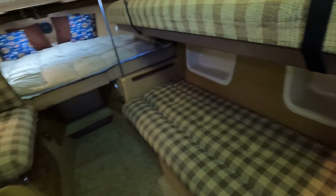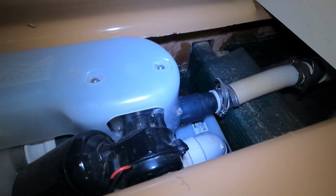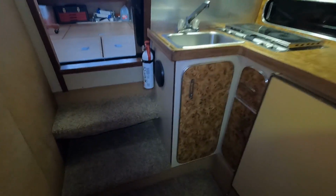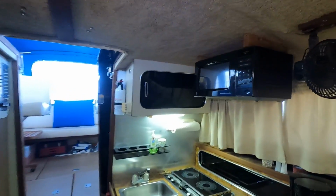And your freshwater tank's actually up underneath the V-berth area, and your waste holding tank. Here's your Vacuflush systems right underneath the floor here, and that, again, is a 25-gallon waste holding tank that was actually replaced recently. And try to give you the full 360-degree tour here. Show you our headliner here.